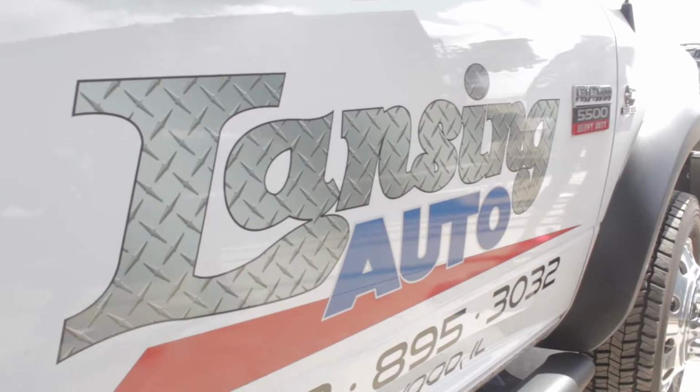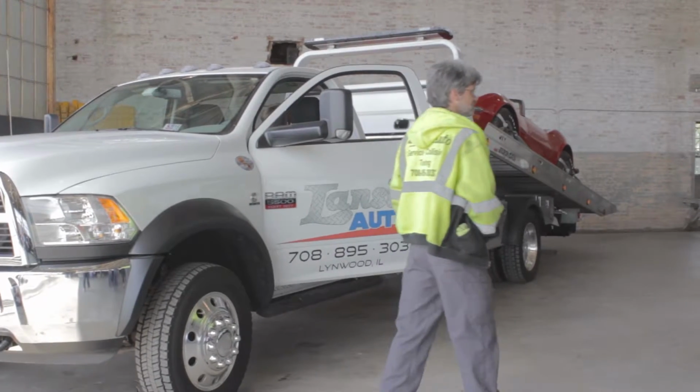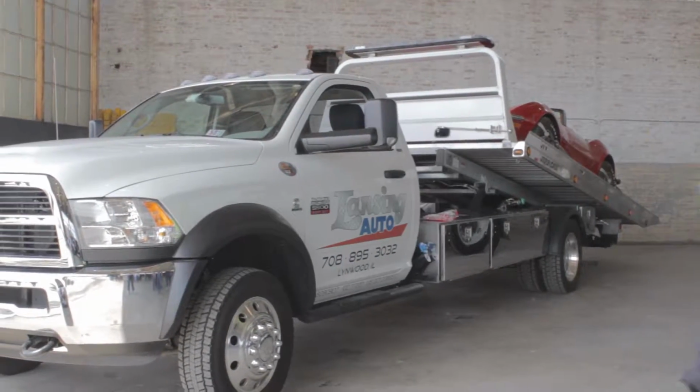Is there anything really special about this vehicle? It's one of our newer ones. The flatbed has a dual angle to it, which helps for low vehicles. Other than that, it's your typical flatbed tow truck.